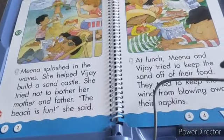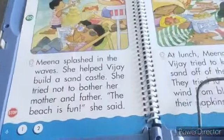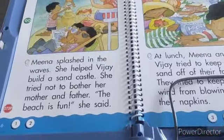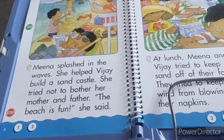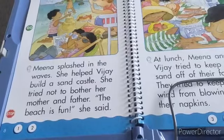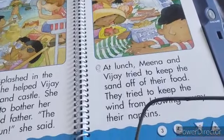Touch the ear on the left page and hear the story. Nina splashed in the waves. She helped VJ build a sandcastle. She tried not to bother her mother and father. The beach is fun, she said. Now touch the number one button.